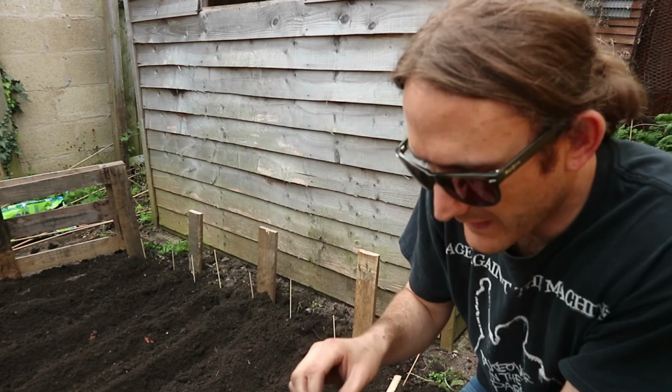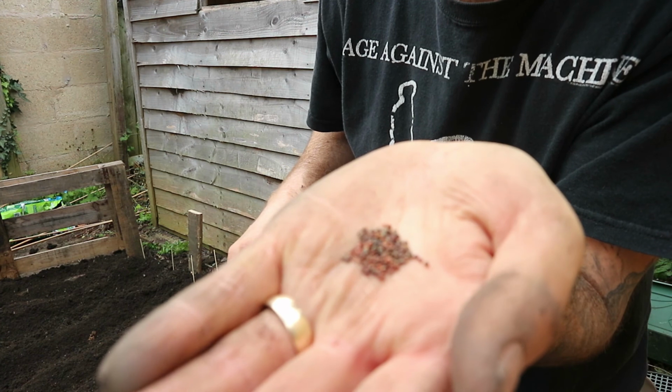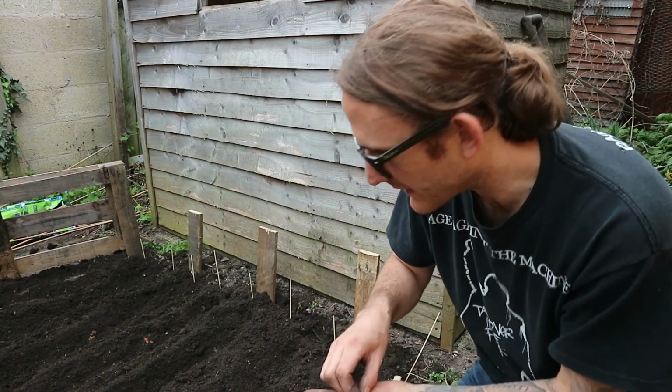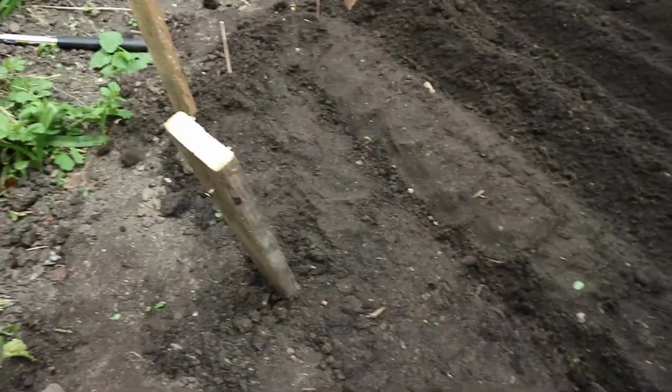Okay, so I'm going to start with kale. Got 145 seeds. They are really, really small. I don't know if you can see that, but I'll sprinkle them lightly in these 2 rows and cover them up. So the 2 rows of kale are along there, and I'll keep those little skewers in just to remind me of where everything is.